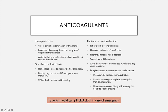We already talked about these on the previous slide, but these are therapeutic uses for anticoagulants. Again, anybody who is at risk of clotting: stagnant blood flow, venous thrombosis, to prevent coronary thrombosis, especially if they're at high risk. So if we already know they have atherosclerosis, atrial fibrillation, or any kind of cardiovascular heart valve disorder, those disorders are quite common, and they also really increase the risk of clotting. So those patients are put on anticoagulants also prophylactically.